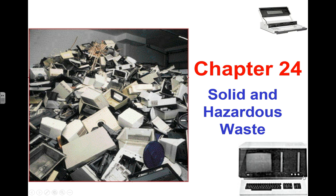Okay, chapter 24. So chapter 24, it's pretty simple. We're going to go through reduce, reuse, recycle. So we're going to be able to kind of push through this. A lot of the stuff that we have talked about in the past, you'll hear about it again in this chapter. Some stuff you'll hear new.